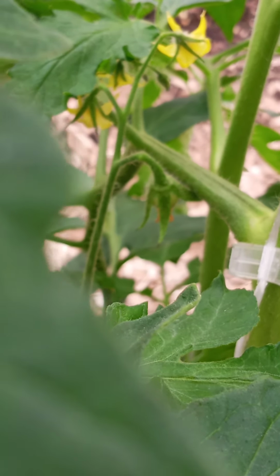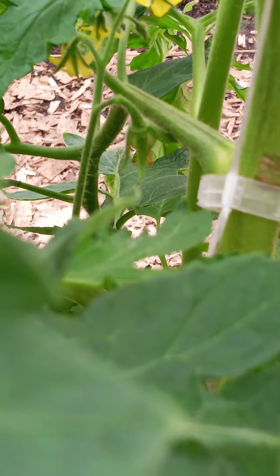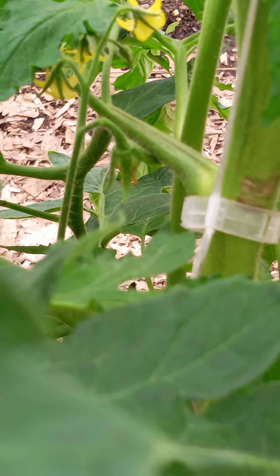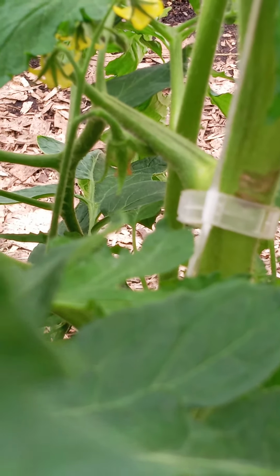And I couldn't find that guy the other day. Yesterday, the last video. But I got him. That's number 2. Tomato number 2, if you can believe that. Still want to hear how many people have tomatoes.